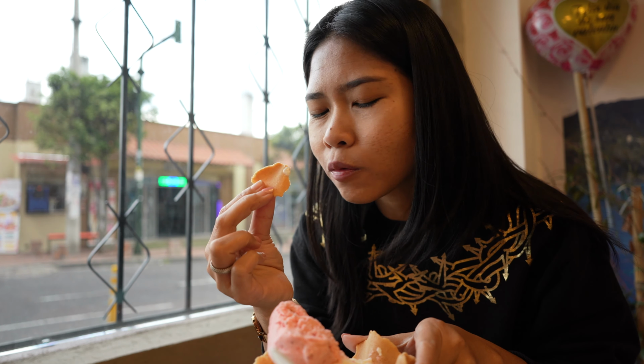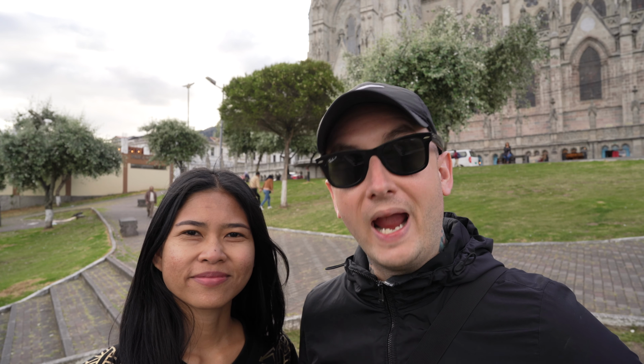The best part. All right, Ronnie and I have gotten back to Quito, stopped by the apartment, changed out of our warmer clothes, come over here to the old city of Quito to walk around and finish our time here in Quito and in Ecuador.